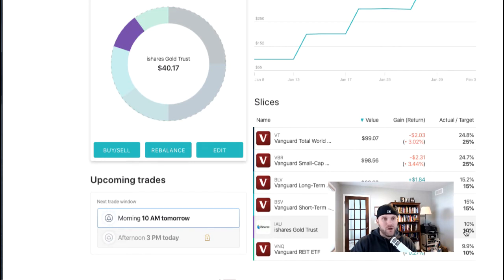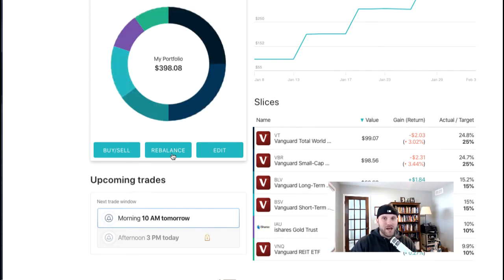So it's just a way of helping you and your portfolio sell when things are up and buy some of the things that are down, and trying to get you to what your benchmark percentages are. And if you click this all the time, every time it's going to sell something that's up, so you'll pay taxes on those gains. So you don't want to go trigger happy with this.